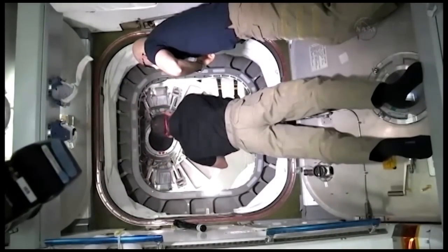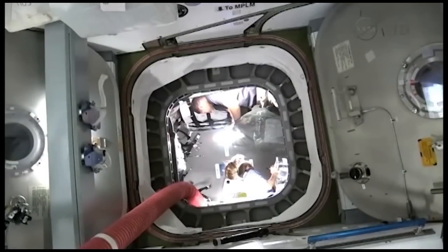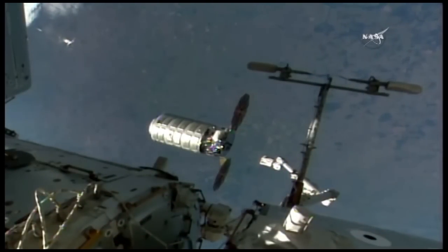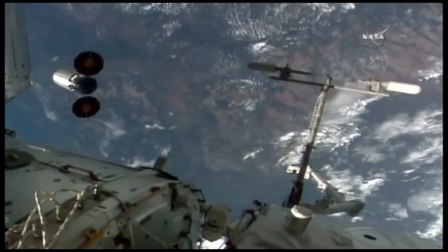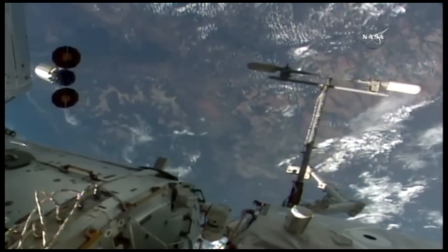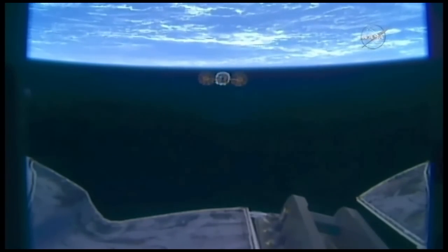In this case, we will be on the station for almost 3 months' time. Once we're berthed, the crew will open the hatch, they'll remove the cargo we brought, they'll fill it with the disposal cargo, and then eventually we'll be unberthed and let go. And we will begin our post-berth mission, where we'll actually deploy the CubeSats.